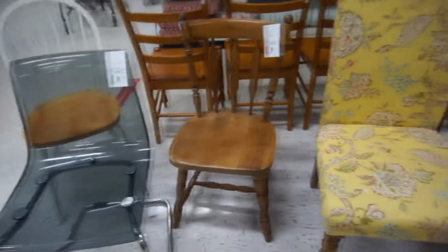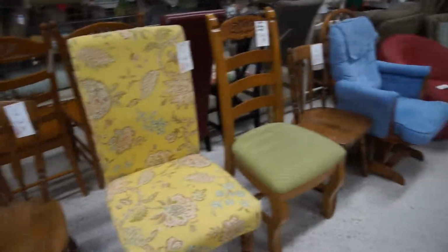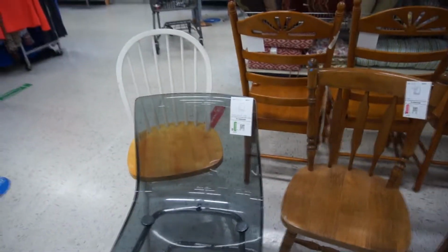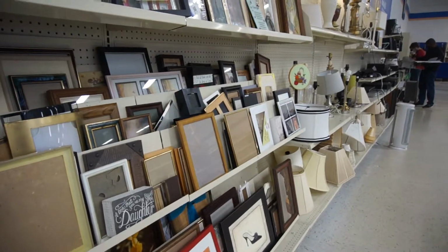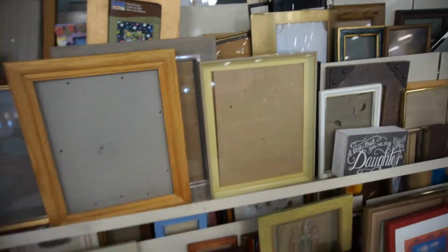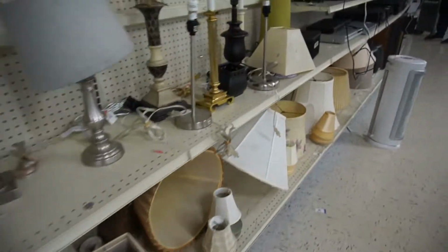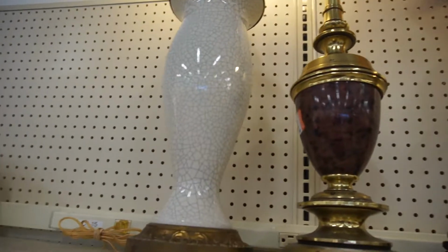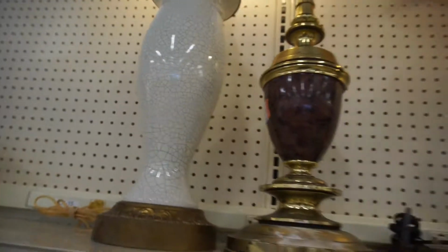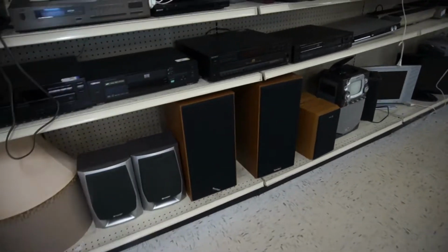So we made it to Goodwill, and a couple of the places that we always check out are the furniture areas, the lighting, and the frames, as well as the front area where all the watches are kept, because you never know what goodies you're going to find. Then we tend to move on to clothes, which are a little bit more of a treasure hunt. A pro tip is if you are at Goodwill and you can find the electronics section in the back, they almost always have a good set of speakers. These speakers right here, we actually picked up and gave to my dad.